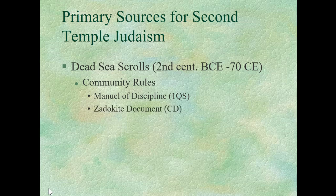Then there is what's known as the Zadokite document, designated by the letters CD. And the term Zadokite refers to a priesthood, and this helps us to understand that the people connected to the Qumran community have some kind of priestly connection, and that may help us to understand its history and origin. Certainly we can appreciate its emphasis on cultic activities, its relationship to the temple.